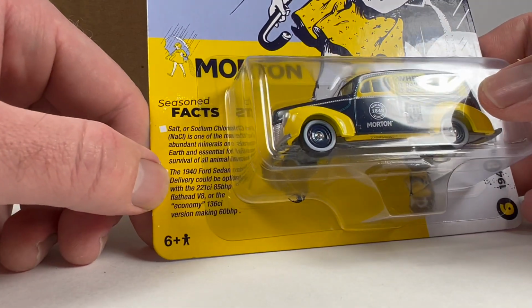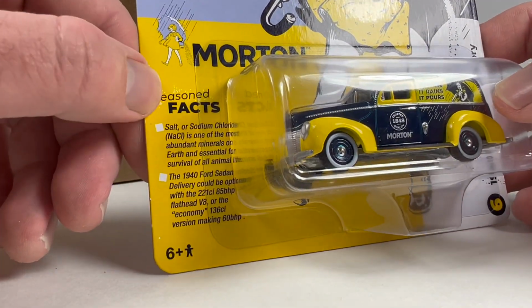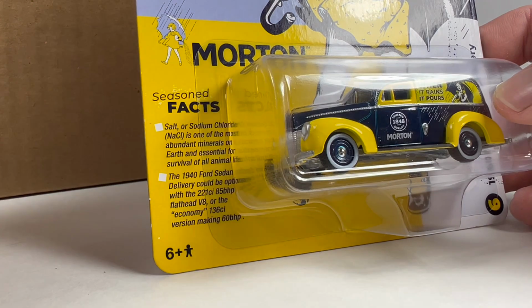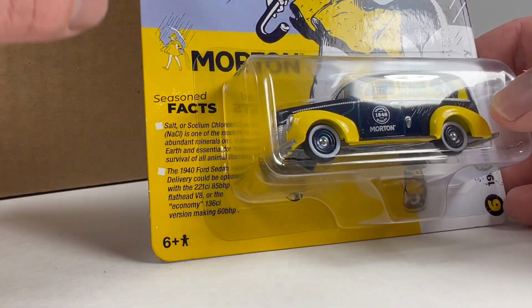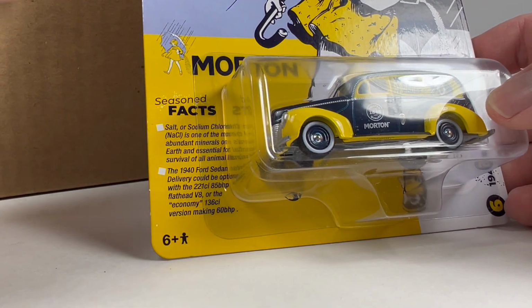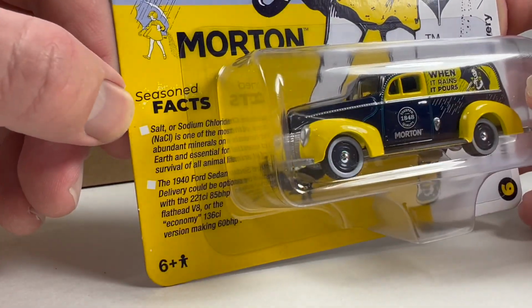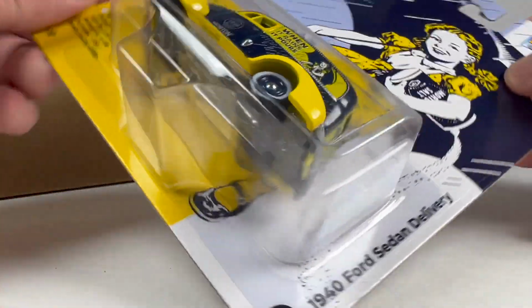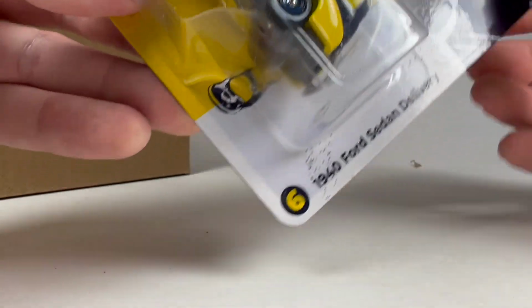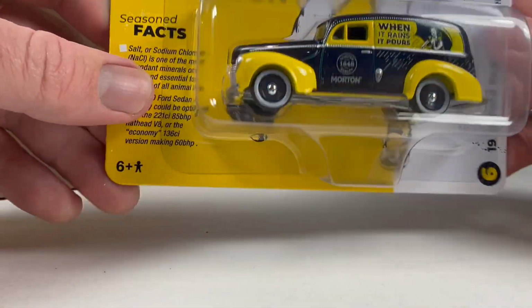And I think they do a real good job. So they have the seasoned facts. That's funny. See, Johnny Lightning always throws in a little bit of comedy with the diecast. And I like that. I think that's fun. That makes it fun. They're clever, the clever little add-ons to the packaging. Such a good time. So this is number 6 in the set, it appears. So this would be the last car in the set.